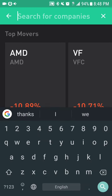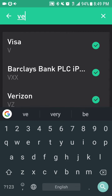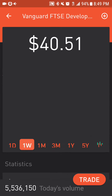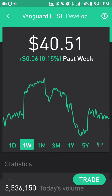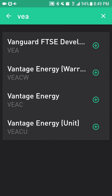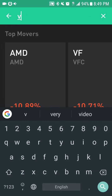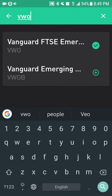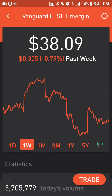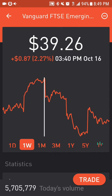Now let's look at the international markets, starting with the developed markets. This was up 0.15%, and at one point was up almost 2%. Last but not least is the emerging markets, which is down 0.79%, and at one point was up 2.27%.